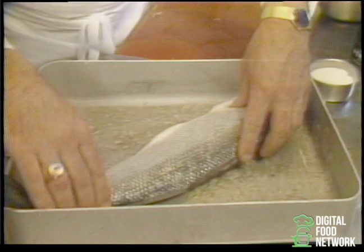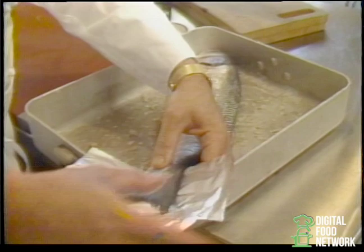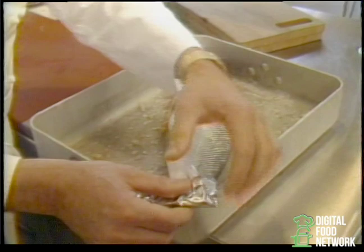He's going to take foil and put it around the end of the tail because the fish cooks at a much slower rate than the tail. And if you don't do this, the tail will get burned and crispy. Voilà. Okay, now it's ready.